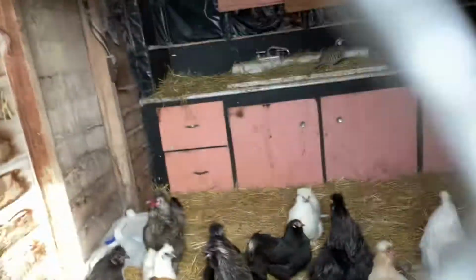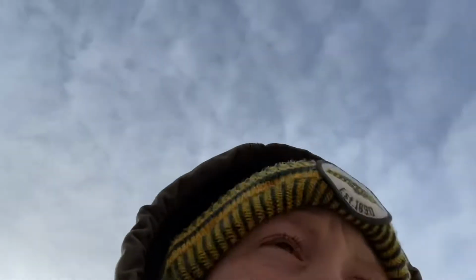Uh-oh. We got him riled up. That's what chickens like to do. I mean, they like to do that, and they like to dig. They really like to dig. It's hard to get them not to do it, but they do it, so. I mean, yeah, it sucks. But now it's egg time, egg collection.